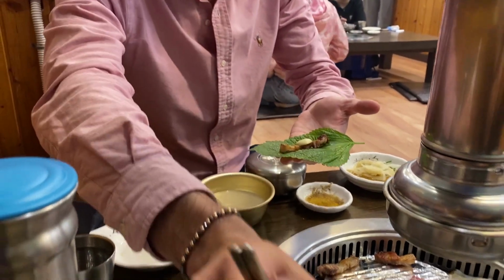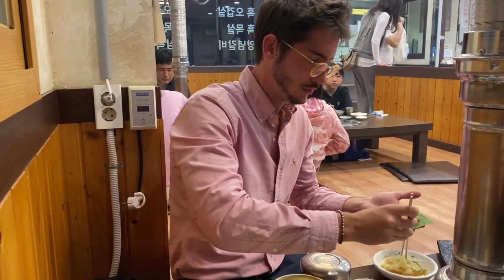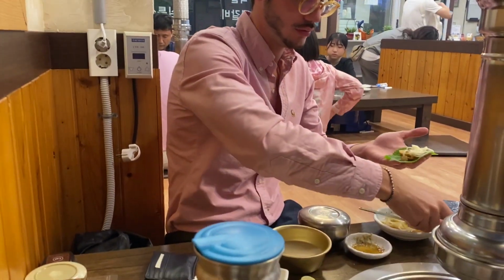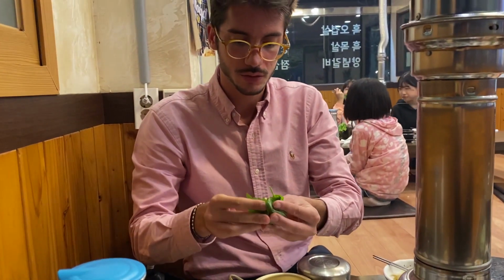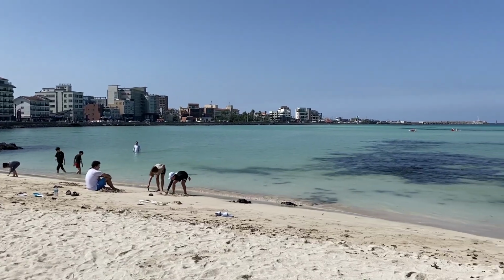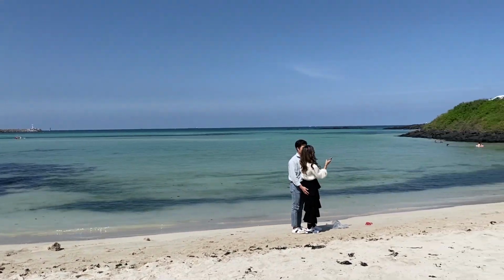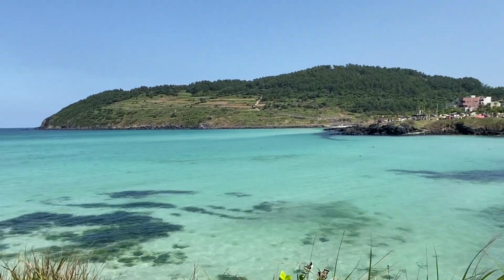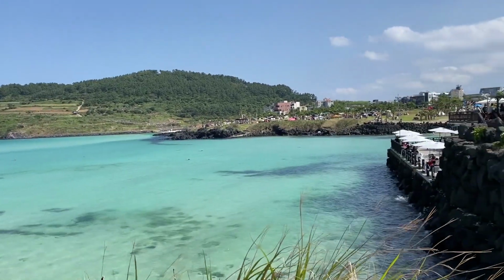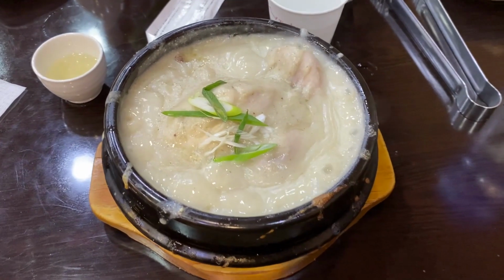Again, here I'm putting food in a leaf, as Koreans do. And then wrapping it up, you directly put it in your mouth. Koreans like to go to the beach, but again with clothes. And here you see a couple. And we had a lot of fun. This is chicken with ginseng.